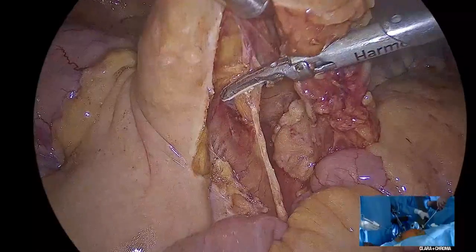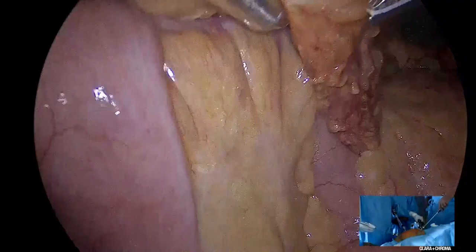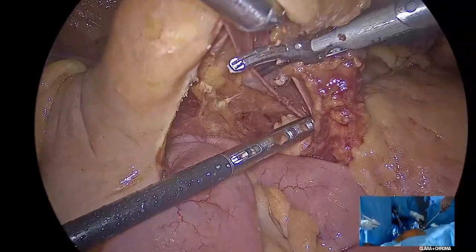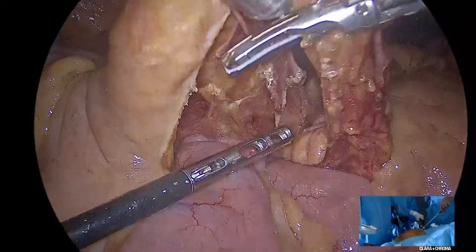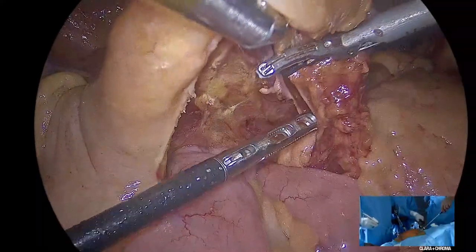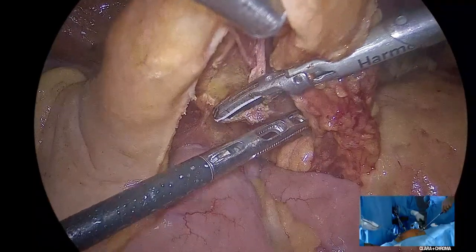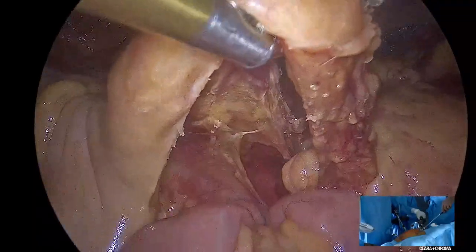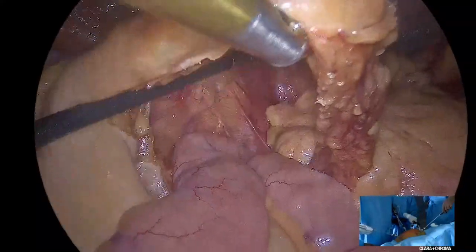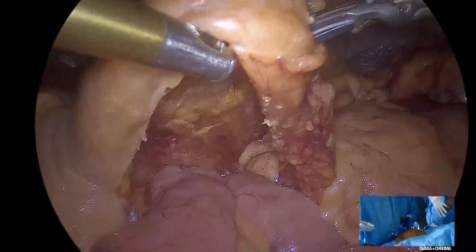Most of the time, if you're in the right embryonic plane, the pneumoperitoneum itself does a lot of favors for you. My assistant is lifting up the pedicle, giving gentle traction, and that gives me an opportunity to go all around this pedicle, bearing in mind that the Gerota's is just over there. So let's see what we have here.